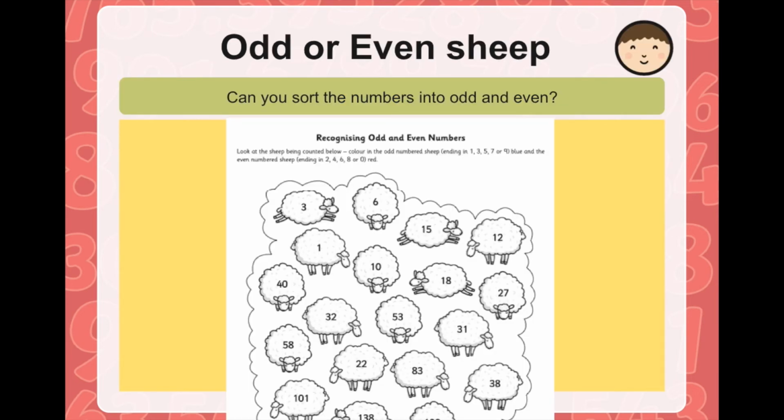So your task for today, you can complete Abacus page 31, or you can complete this page here that is in the PDF for week 9. It's recognising odd and even numbers. Now it does say at the very top that you're to colour the odd numbers in blue and the even numbers in red. However, you can use whatever two colours you like, whatever colours you've got at home. So remember, the odd numbers are the numbers that end in a 1, 3, 5, 7 or 9. And the even numbers are those numbers that end in a 0, 2, 4, 6 or 8.